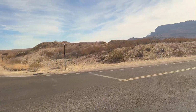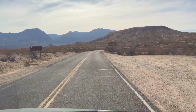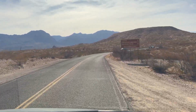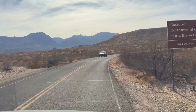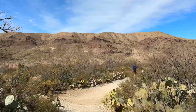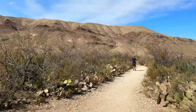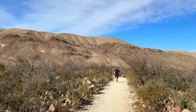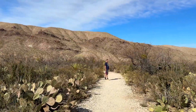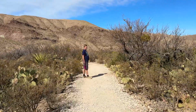So here we're turning on to the Ross Maxwell Scenic Drive. It takes us down to the Santa Elena Canyon, right along the Rio Grande and the Mexican border. So we're going to do this quick Sam Neill Ranch hike. Apparently Sam Neill, probably in the 1920s I would guess, built a ranch out here, a 2-room adobe house, and grew wheat and all sorts of stuff down here. So we're going to check it out.